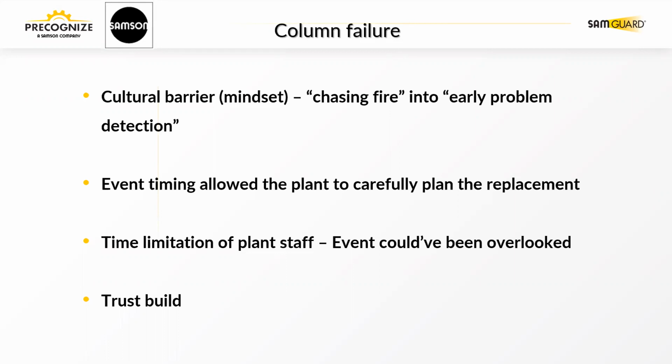So exactly after that, there was also a cultural mindset change, because now you are not chasing fire. You are not waiting till the end and then thinking, okay, what can I do? This is going to fail. There's a change of mindset. They think, okay, I can detect the problem earlier. If I detect earlier, I have much better time to react to the problem and stop it.